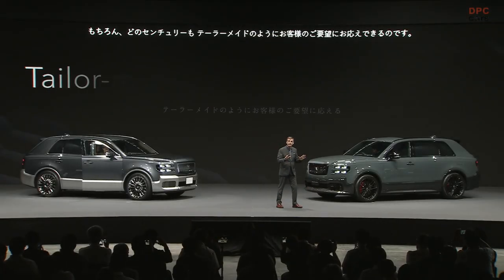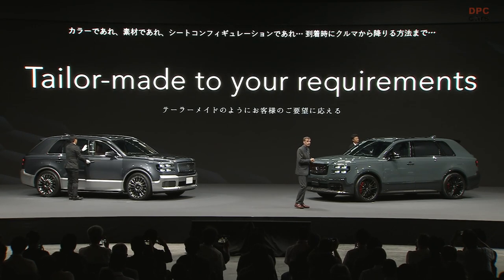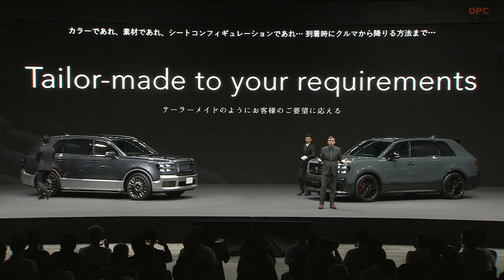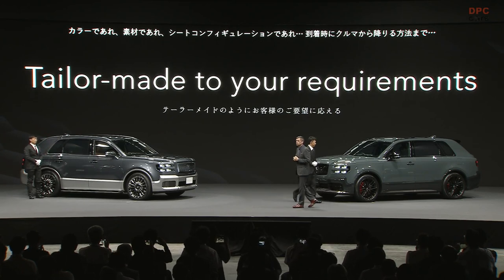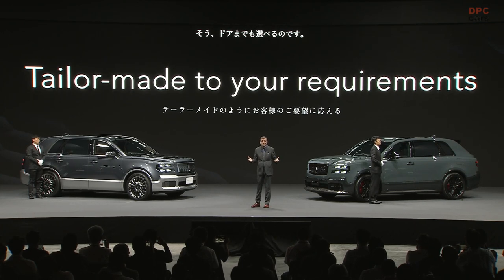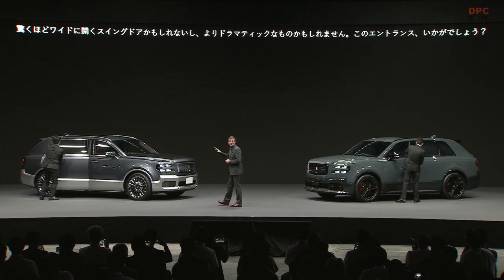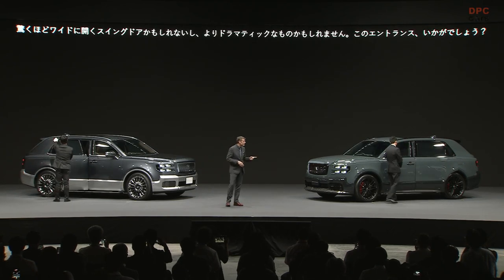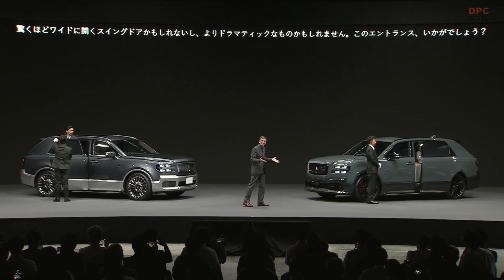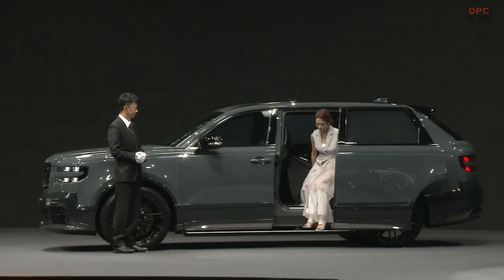Naturally, every Sensory can be tailor-made to your requirements, whether that's color or materials or seat configurations, or even down to how you choose to alight from the vehicle on arrival. In other words, you can even choose your own door, whether that's the ultra-wide swing door, or maybe something a little bit more dramatic. How about that for an entrance?